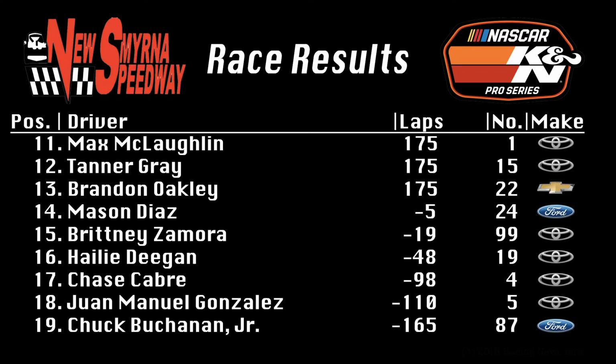And Chase Cabra only made 77 laps in this race after having issues in the rear end of the car at lap 77. 17th on the night for Chase Cabra. Not a great way to start his full season effort, looking for a championship in the K&N Pro Series.